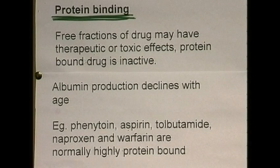So a given dose of drug in the elderly may have a greater pharmacological effect than the same dose of drug in a younger person, even though they're both the same weight, because the older person has less albumin, therefore there is less protein binding. If there's less protein binding, there's more free drug, therefore there is a greater pharmacological effect, which may be therapeutic or toxic. And most drugs actually protein bind to some degree, but drugs which are well known for their high affinity to the protein, and therefore may give rise to greater pharmacological effects in the elderly, particularly include phenytoin, aspirin, tolbutamide, naproxen and warfarin. So the elderly may well need smaller doses of those drugs, and indeed to some degree all drugs, than younger people would need.